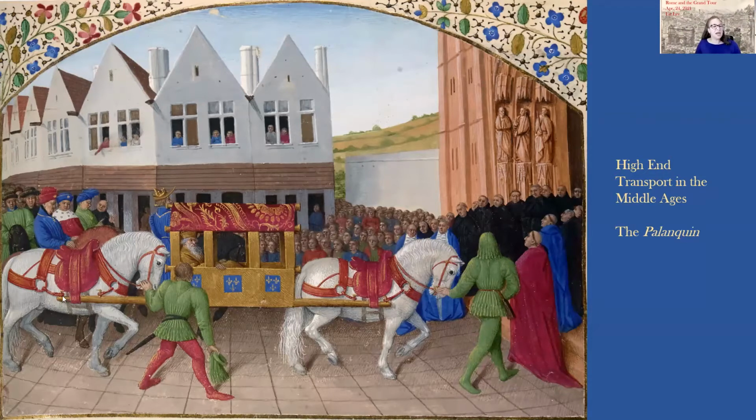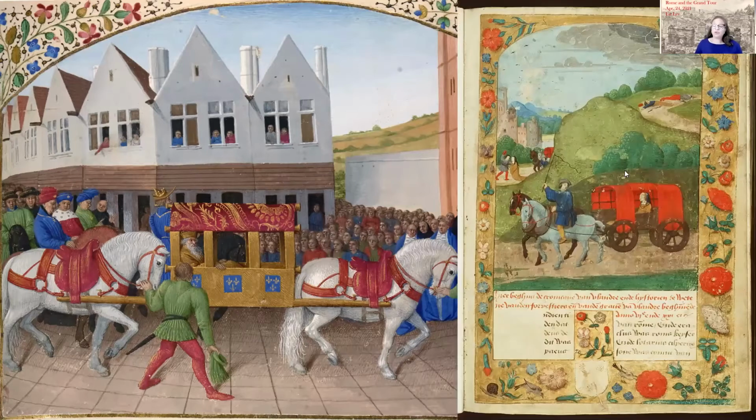And as you can see, it's attached to two horses. And obviously it required very good coordination with the horses. It was used to transport only the wealthiest, the aristocrats, the most important people. So this was a form of transportation which existed for basically one type of person. There were very, very few of these traveling about. The palanquin eventually was transformed into a kind of early cart.